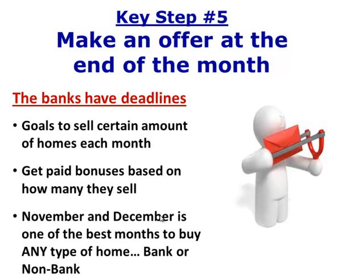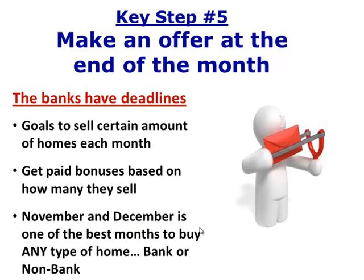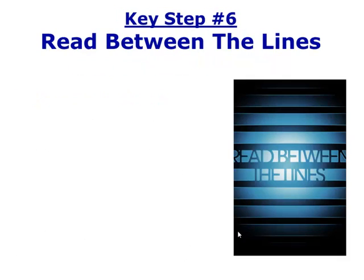And one more thing, November and December is one of the best times to buy any type of home. A bank home, a non-bank home, which I mean a normal seller, because people set so many goals. I want to have it done by the end of the year, and they'll take lower offers. So don't miss out on the opportunity to save money buying in November and December. Making offers at the end of the month is the best time to do it.